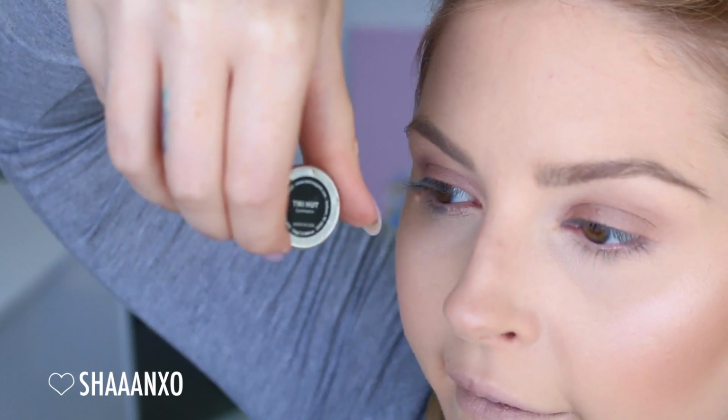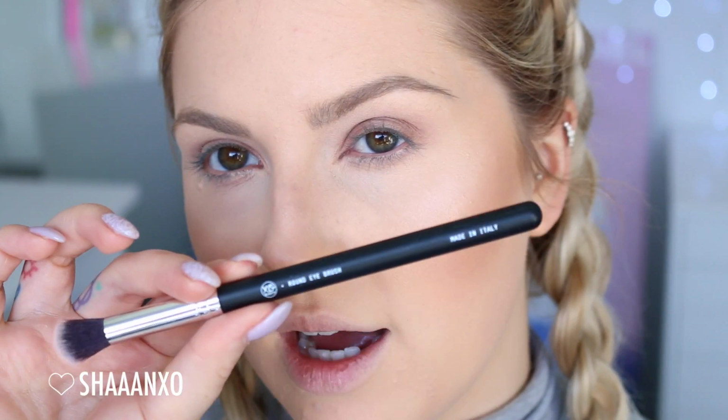And then I really want to try this new Makeup Geek eyeshadow color. It's called Tiki Hut. It looks like such a beautiful neutral. That's how it looks. I'm obsessed. It's such a beautiful color. So I'm just using a round eye brush by XOBEAUTY, and I'm just going to apply this maybe on top in the crease or something. I don't know.